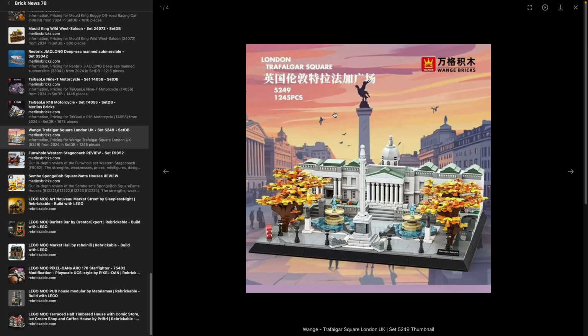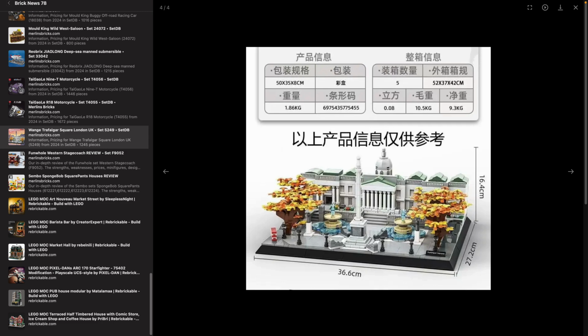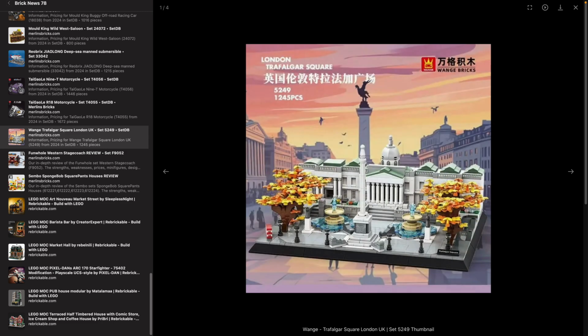I'm pretty sure it's bigger than the Lego version. I think it uses bigger pieces, at least that's how it feels like. And of course, it is on this typical Wange pedestal / baseplate thingy, which I'm personally not a big fan of, but here you go. We have a Trafalgar Square again, and I think the important pieces, the column, the museum, and everything is the lions. It's all in there.